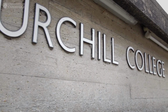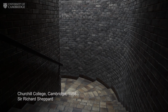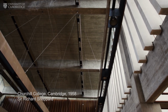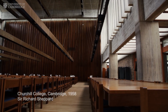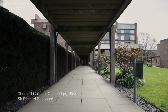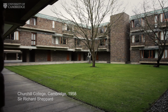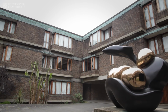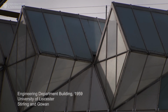Although their submission was chosen and developed further, it didn't win the competition, and the college was designed by Richard Sheppard. At the time, Stirling and Gowan were relatively unknown young architects. However, their Churchill College competition attracted considerable interest and led to another project at Selwyn College in Cambridge. Although the Selwyn College project never went ahead, Stirling and Gowan were recommended by Leslie Martin, head of the architecture school at Cambridge, to design the new engineering department building at the University of Leicester in 1959.